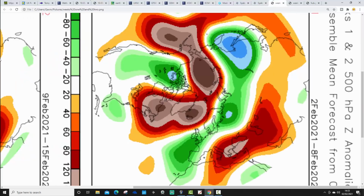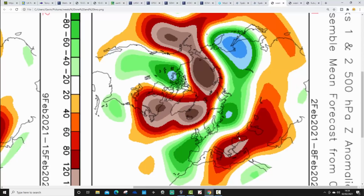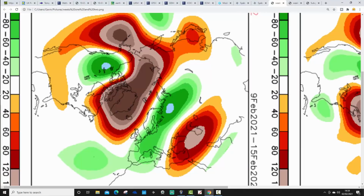Finally, CFS V2 means of 500 millibar heights broken down to week periods. The first week period will take us from the 2nd to the 8th of February. The coming week will have high pressure blocking around Greenland. Low pressure will be across the north and west of Europe. Winds will be in from a northeast direction. CFS will be cold and wintry for the coming week.